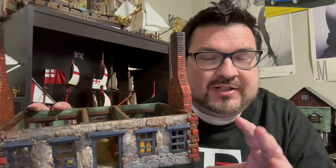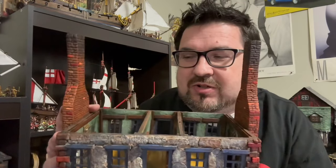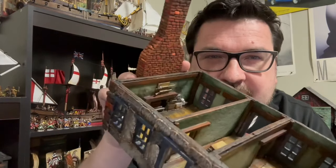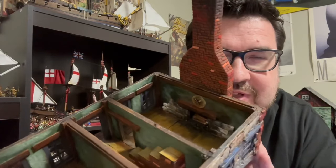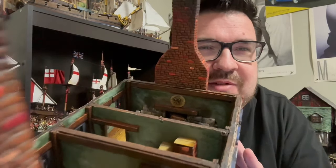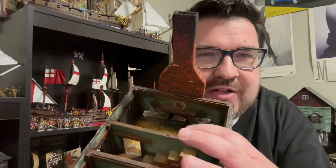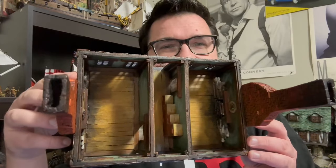But I did spend a lot of time doing details on the interior. As this is a prize for Jake, I wanted to make sure I went over the top and gave him something really special. You can see I've got a fireplace, and some guns over top of the fireplace. The other room has another fireplace, and there are two axes on the wall. We've got some logs in the fireplace, and maybe I'll tilt it that way so you can see it better.